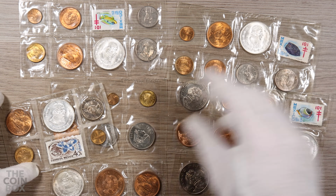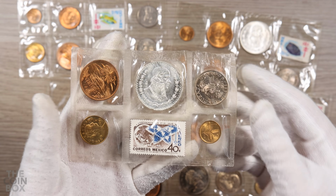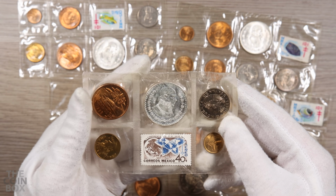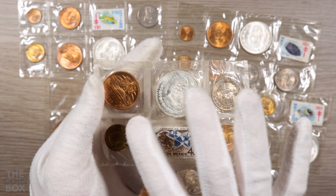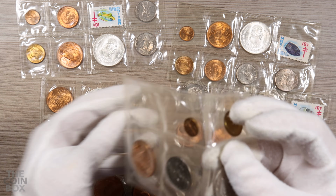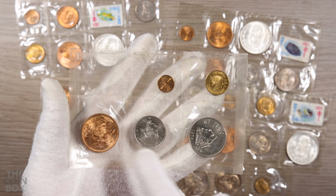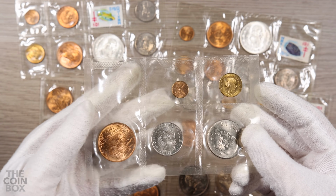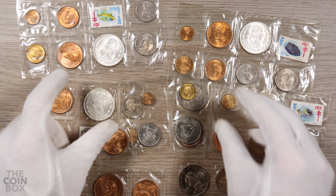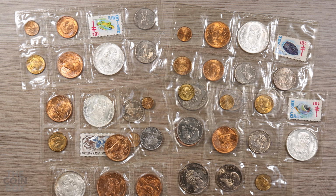I haven't been able to track down exactly who put these together, but whoever did, I'm glad they did, because they make a really great set with these Correos de Mexico stamps. And then, of course, keeping these coins sealed in plastic throughout the years kept them in great condition, especially these copper ones, which tone up very easily with any kind of humidity or contact with fingers. So I have multiple years of these sets and I really like them. That's why I have them here at number 9.